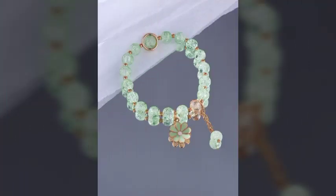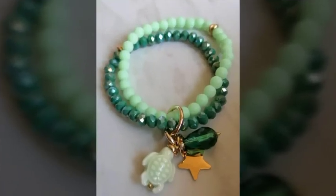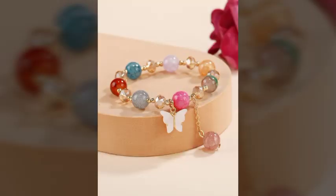There are very beautiful and very amazing design ideas. There are very wonderful and very amazing designs looking here, very nice and very attractive. Green color bracelet is also very nice and very superb, very amazing, very attractive.